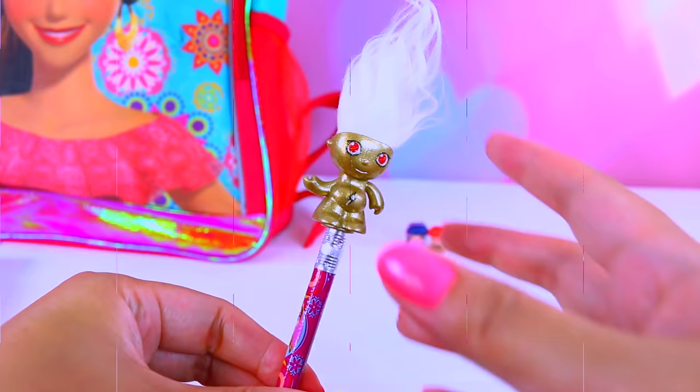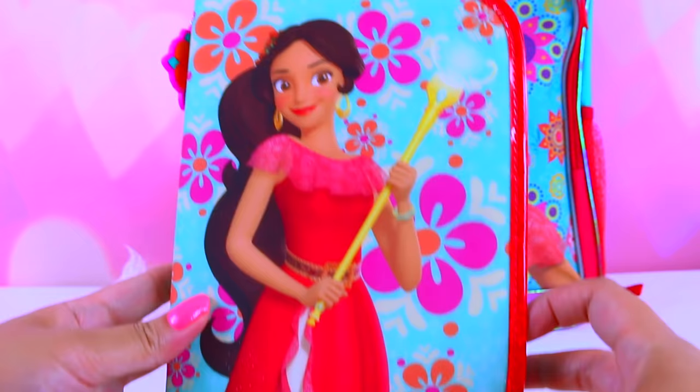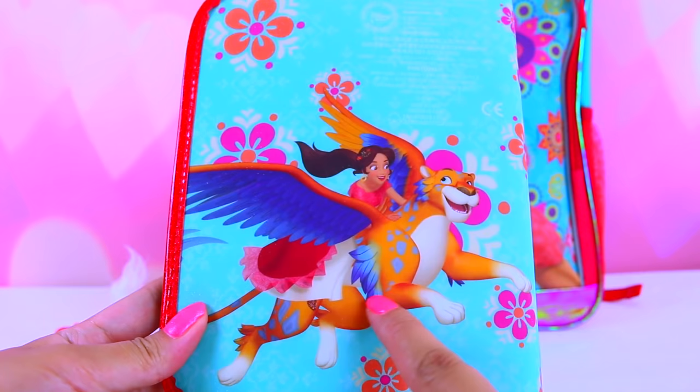Time to open up another surprise pouch. Let's see what's in here. Oh, what do we have? Oh, this is super pretty. Here is Elena with her scepter, and her Skylar and Elena riding. That's her pet.